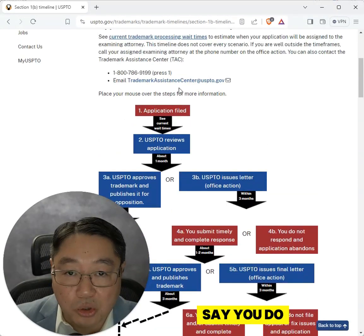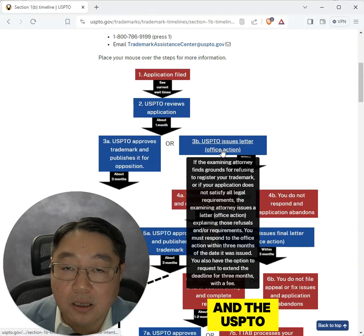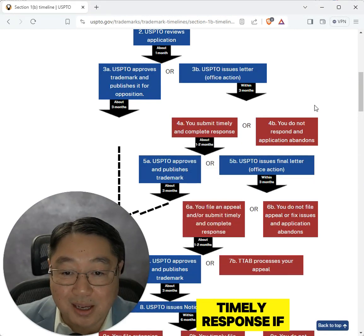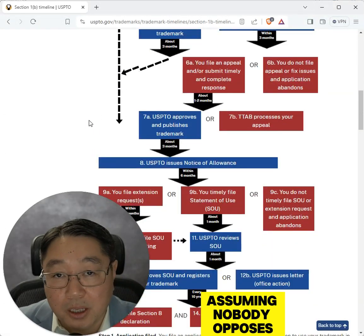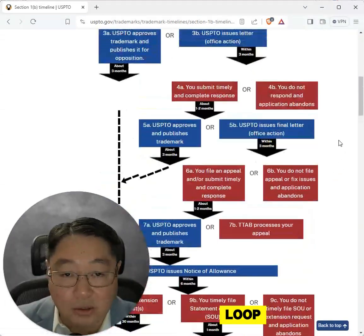Let's say you do file the application and it doesn't go quite well, and the USPTO issues you an office action. Then you have 2 options. You can submit a timely response. If it's approved, everything's resolved, then it moves on to publication for opposition. Assuming nobody opposes it, then it goes on to the notice of allowance and follows that loop.